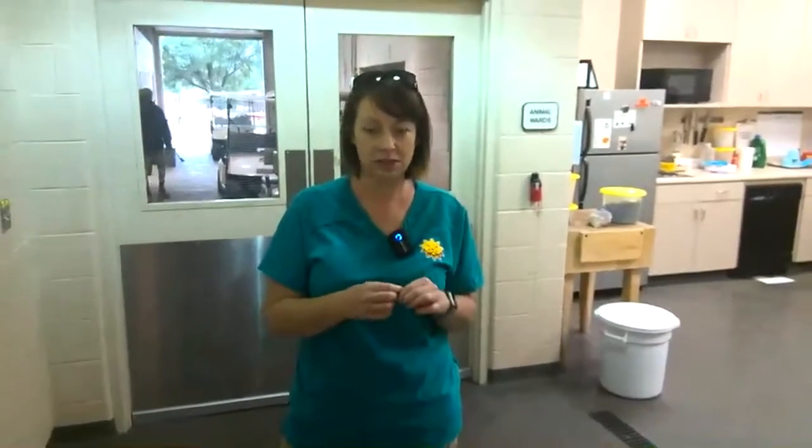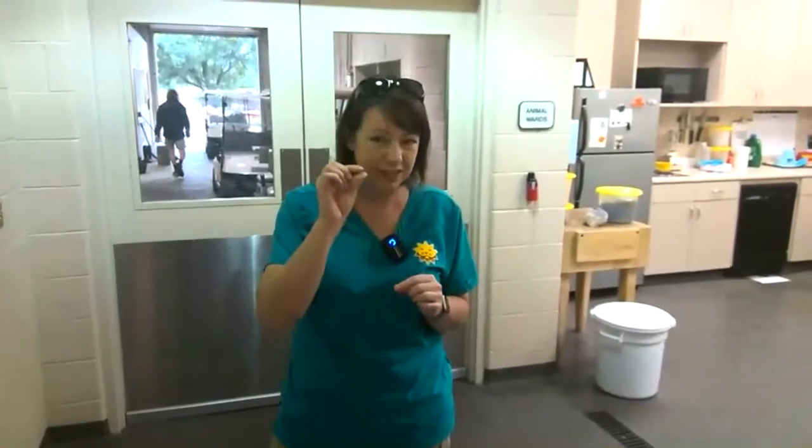As far as we go here at the vet hospital, the smaller animals are definitely more delicate. Our doses for drugs are very, very teeny tiny.